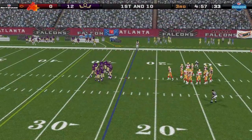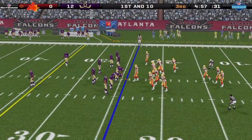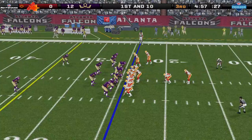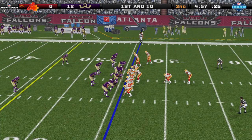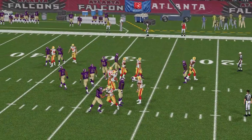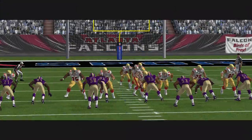First and 10. Ball on the 24-yard line. The home team lines up in a 4-3. Looking upfield, Watts is there on the stop at the 29-yard line.